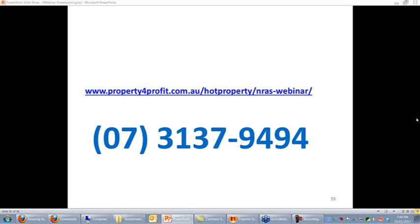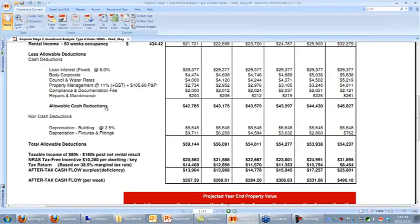And somebody's asking a good question about a $2,000 documentation and compliance fee. Look, there's actually a fee in there. Noel is asking a question about a $2,000 fee that came up on the spreadsheet here. Now, look, that's an interesting one. There it is, if you can see it on my screen, in the first year, $2,000 compliance fee.